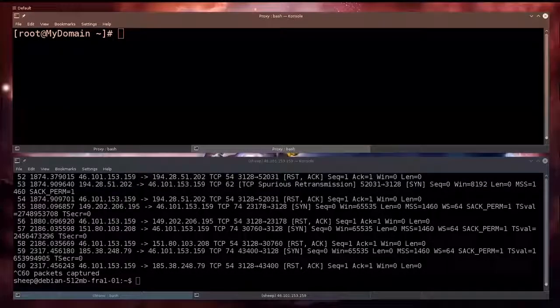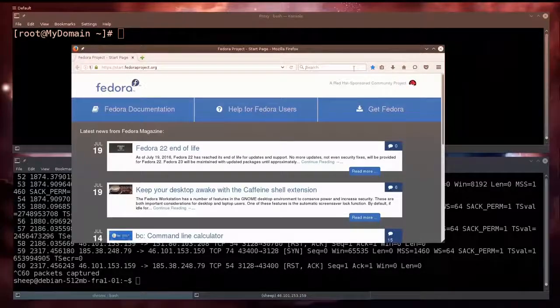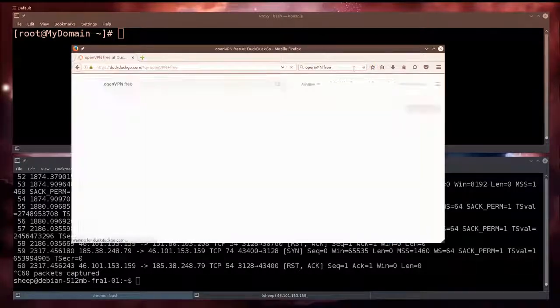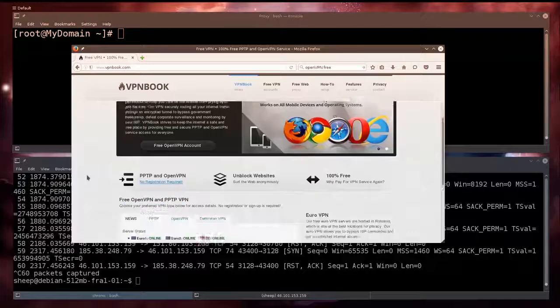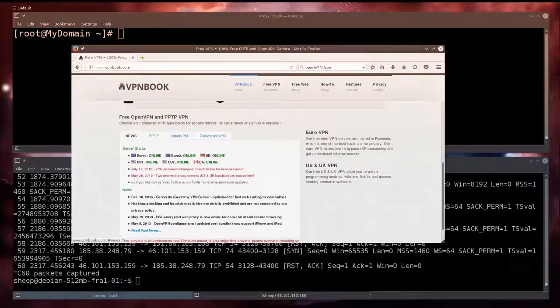And now I'm going to open myself a browser and go over to OpenVPN free, just to see if I can find some free VPNs. And there's this service, the VPN book. Now I am going to use these free VPNs to do a demo. But there is no guarantee on my end that these servers are actually anonymous and that they don't keep any logs or anything like that. So keep that in mind.